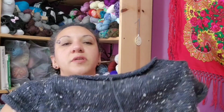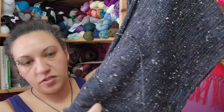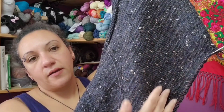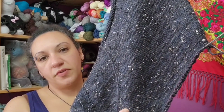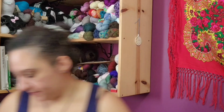Once you get past all this raglan shaping over here, you start the eyelets on the back, right around here, just like you would for the Campside shawl. If you're familiar with that, I've got the Campside shawl right here, so you can kind of see. Give me a second. The Campside cardi and the Campside shawl have the same design. So this is the Campside shawl.